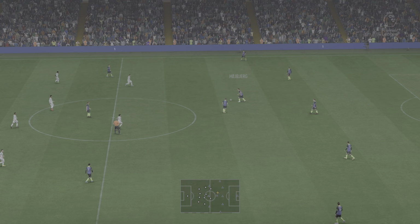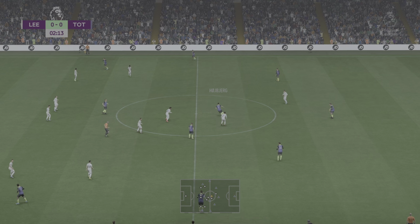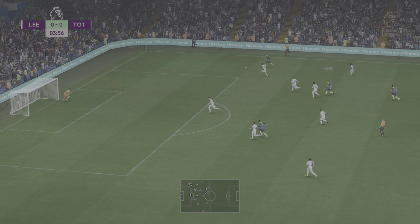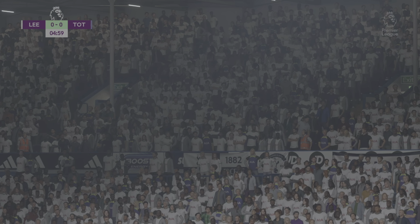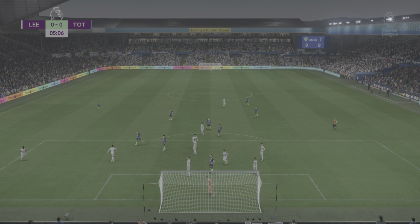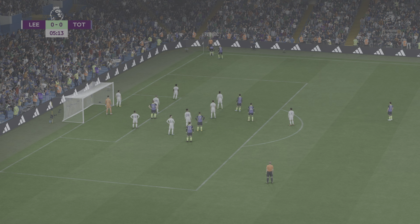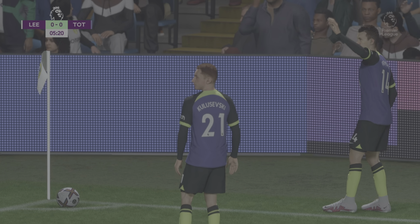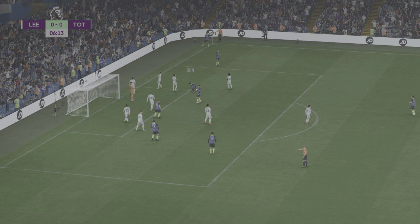And now they get the ball rolling. Harry Kane. Now, do they mean business on this occasion? Well, the last touch off the defender, so a corner coming up. Delivering it, and an attempt best forgotten, I think.